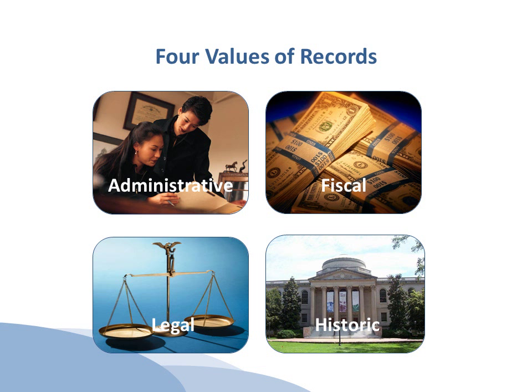In most cases where historical records are concerned, the records retention and disposition schedule asks that records with possible historic value be transferred to the official repository, the University Archives, in the Wilson Library.